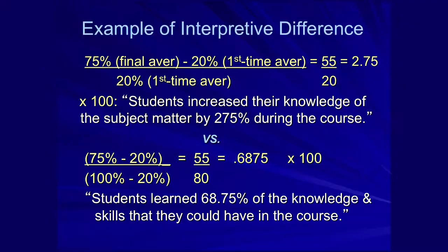So with the same numbers, the students scored 20% on the pretest and 75% on average on the final exam. With the first one, you get a result that students increased their knowledge of the subject matter by 275% during the course. Sounds very impressive, doesn't it? Same numbers, but with that second equation, the average normalized gain, students learned 68.75% of the knowledge and skills that they could have learned in the course, and then it doesn't look so sweet.